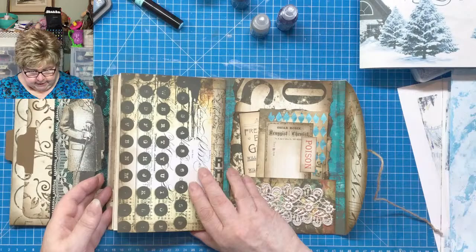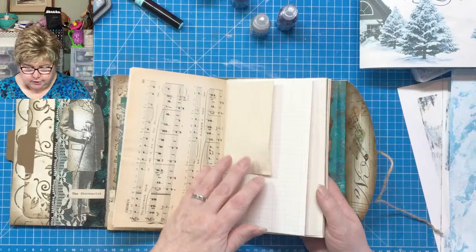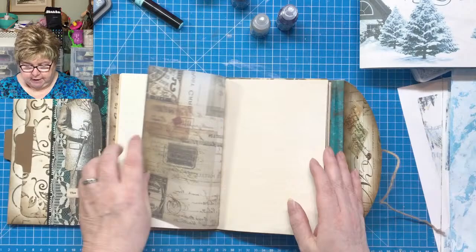And then here we have the actual journal itself. These papers are from My Porch Prints. There's some coffee stain paper, some vintage music, ledger paper, more coffee paper, graph paper, then this beautiful vellum. And it's proper vellum, it's not tracing paper pretending to be vellum. It is vellum, and it's really thick and lovely. Coffee paper, coffee part of another sheet of vellum.